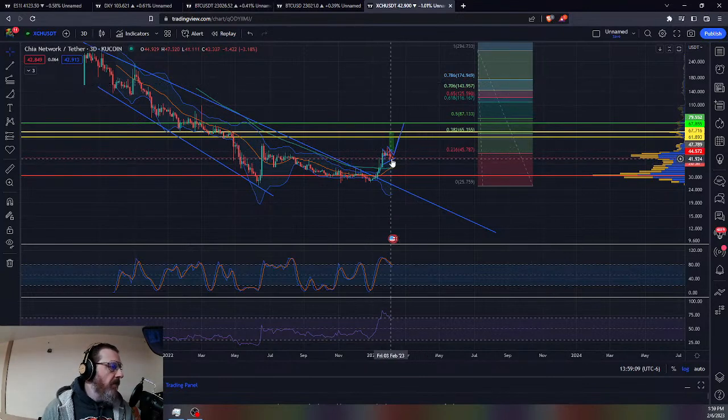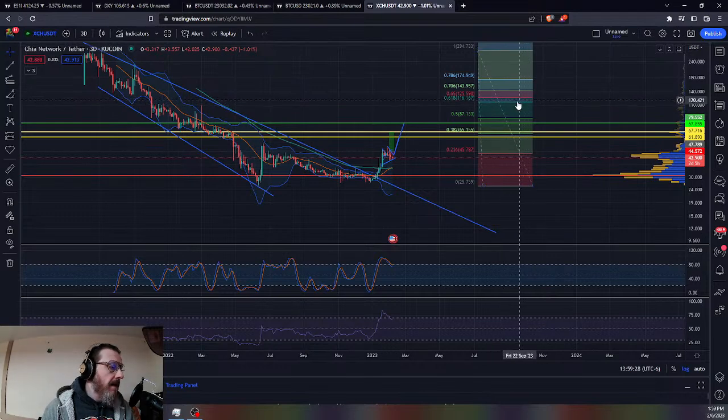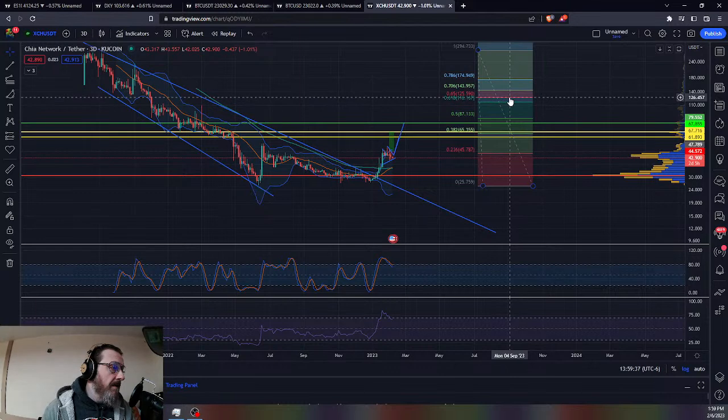So hopefully we'll negotiate this consolidation, and Chia will be able to move up to this range between $60 and $80, which is between the 0.382 and the 0.5 Fibonacci. You could see this thing move up to the golden pocket a little later on into this year, which would be, you know, in the, say, $116 to $126 range.